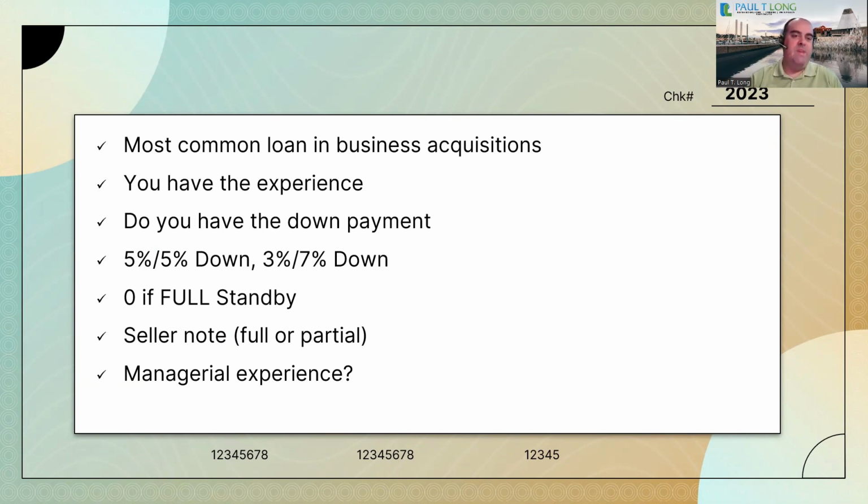You can do this as a 5% down, where maybe you only have 5% in cash, and then you're going to do 5% maybe in a seller note, and make sure to check out the seller note video for details about that. The lowest you can do is 3% down and a 7% seller note. That's an option. As well as, this is very common when the seller absolutely wants to sell to you, 0% down.